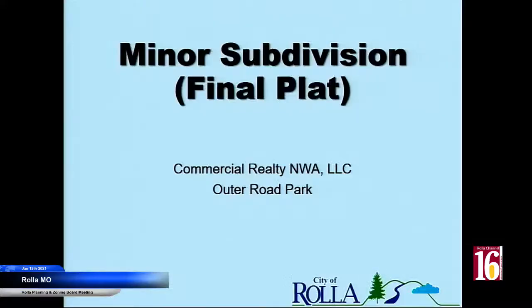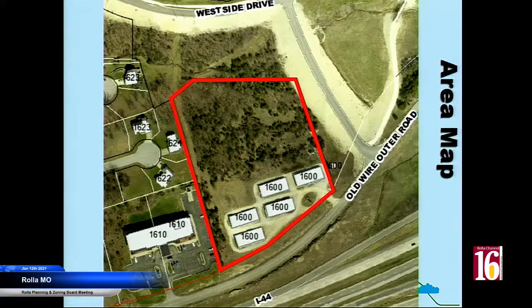Second item we have under public hearings is a request for a minor subdivision to subdivide a platted lot into 2 commercial lots located at 1600 Old Wire Outer Road. Tom? This is also a request for a minor subdivision. They're calling it Outer Road Park. It's located on Old Wire Outer Road, which is also at the corner of what's called West Side Connector, and it also is adjacent to West Side Drive. This is for better reference to the location. It's kind of near the Menards in the West Side shopping center, across the street from I-44.